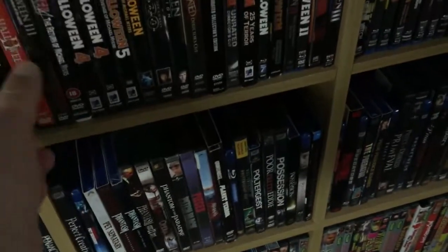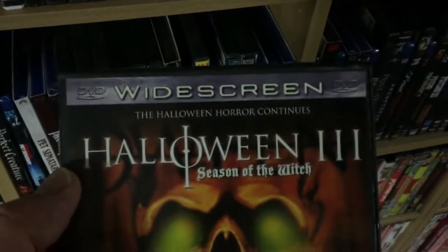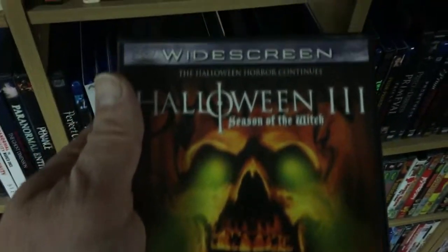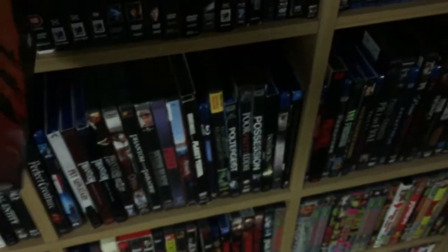Pretty cool. Standard definition Halloween 3. Widescreen edition. I wish it had the actual original movie cover, though. I do like that artwork, but I like the original, the text of the original.